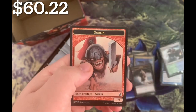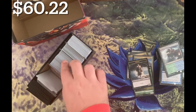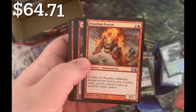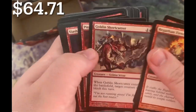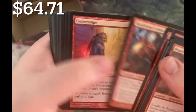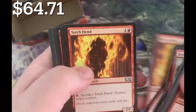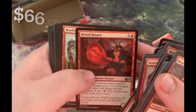Vampire? Yeah, I think so, maybe. I don't think that's anything. Alright, little red indicator. Yeah, okay. Starting off the color wheel with red. Oh, okay. This guy's a Mirrodin. Molten Psyche. Okay, I wonder how all over the place this is going to go. Crucible of Fire.